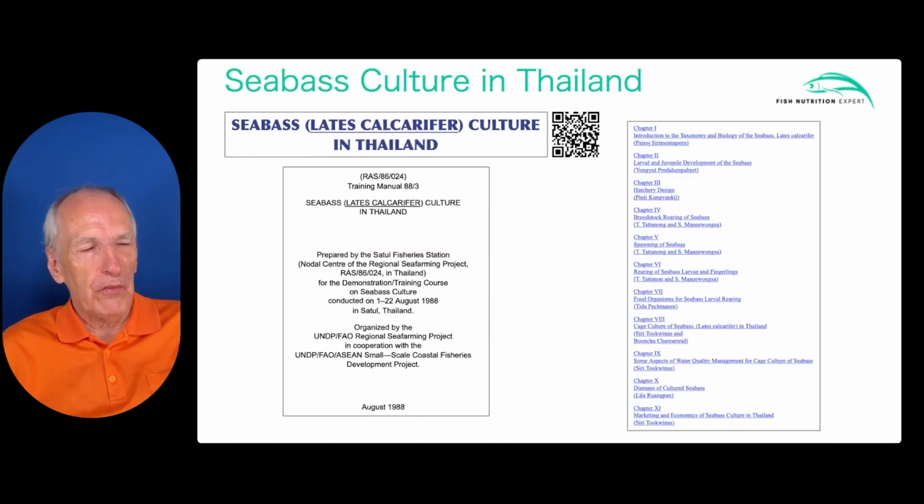This one actually is sea bass culture in Thailand specifically. Once again, this is an FAO website. It's a training manual. It's available as an online document that you can read. And you see the information here. It was held in August 1988. And on the right-hand side, I've given you the chapters. And so it covers all kinds of things from larval rearing, hatcheries, hatchery design, broodstock, spawning, growing them in cages, growing them in ponds, managing the water quality, diseases, and so on. So this is also a bit old, but it's quite a useful website nevertheless.